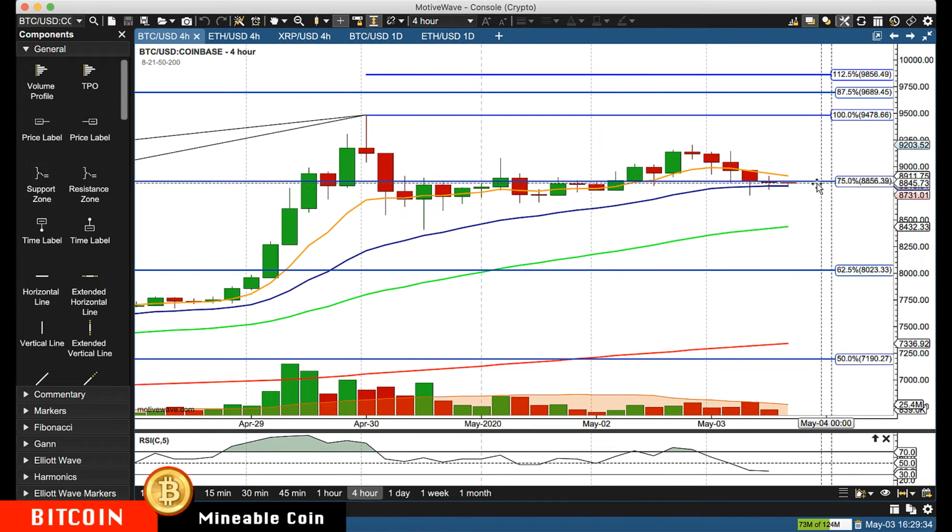So Bitcoin is just barely holding on the rotation zone. I'm going to be watching just below the rotation zone, about the 86.90 level. If we get a close below there, I'm going to start watching for the 84.30 area. Then if we drop below there, 8,000 again.